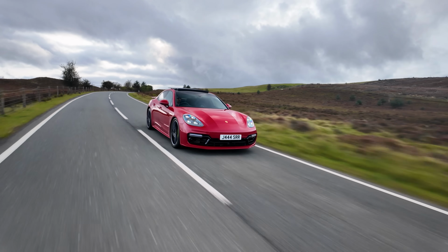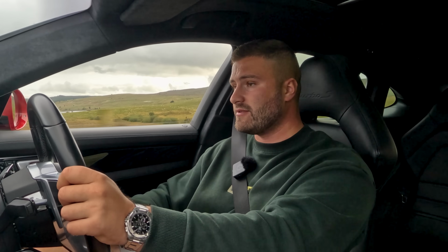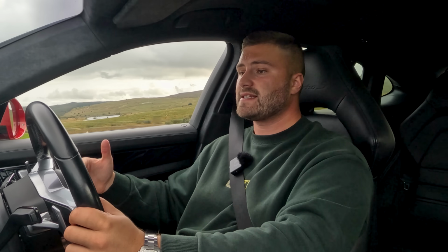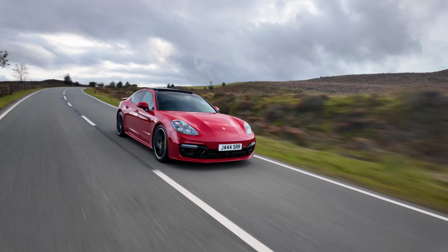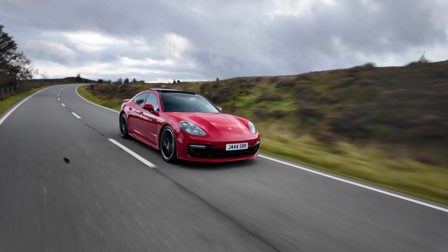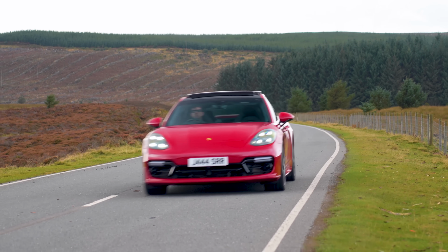The steering is nice and light. This car is spec'd with the rear axle steering, so it's got four-wheel steering. So although it is a big car, it's actually very easy to maneuver. But I still can't get over how 7 years ago this car was over £200,000 and now you can pick it up for £60,000. Talk about depreciation, but hello, what a package this is now.